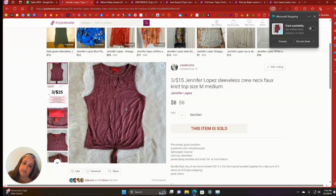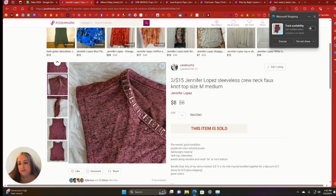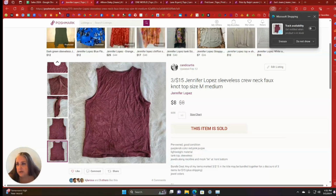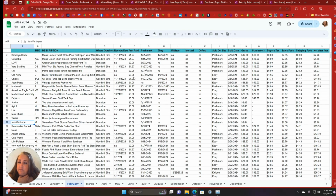And then the last item in this bundle was this Jennifer Lopez sleeveless crew neck faux knot in the front right here. I did have it on the 3 for 15s. And it was really pretty. I like the color. It was in really good condition. It had these little silver embellishments, the little faux knot that goes at the front, and just a really nice lightweight thin top for summertime. And again, size medium. So this was definitely going to one person that was going to take the whole bundle into their closet for themselves, which is totally awesome. These are all great items. They aren't the best quality brands and everything, but it was really cute.